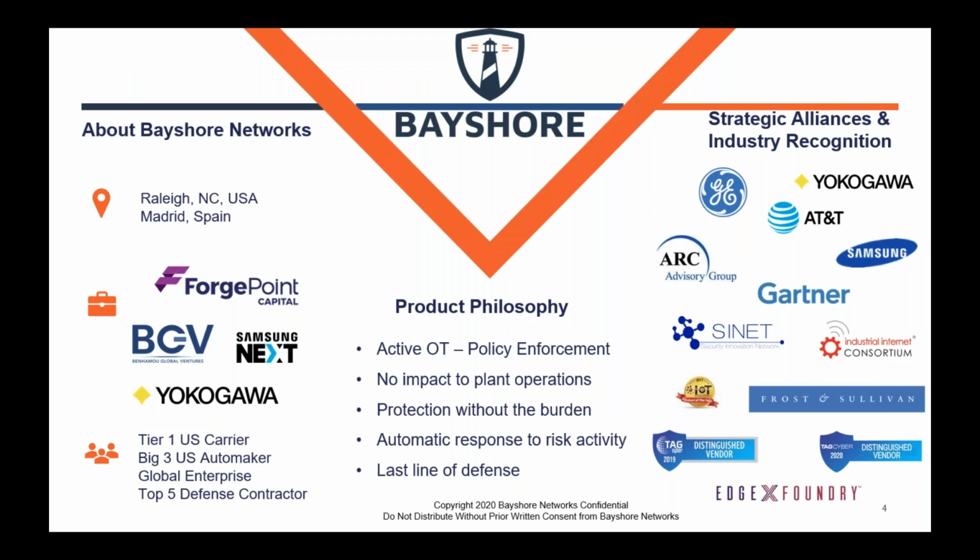First about Bayshore is what is OT, because it says active OT policy enforcement. So OT, everyone here knows about what is IT, right? But OT is operational technology, means all the bits and bytes, all the network that is not IT is OT. That means it's industrial technology, industrial networks, right? And why is this? Well, industrial networks are nothing new, right? A long time ago, Samsung, Siemens, Honeywell, Yokogawa, these big cheeses, they created a lot of procedures and protocols for each machine to speak to each other and have everything in one place on the industrial control machinery, right?